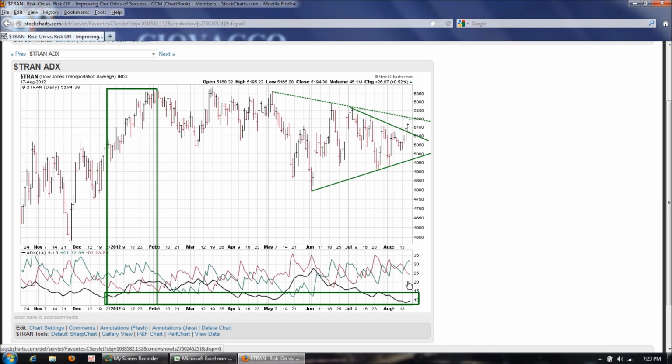This is a sleepy market, green over red. If transportation stocks can continue to break out, this also looks like a symmetrical triangle, similar to what we saw on XLB. We'd like to see the transports break through this trend line here.